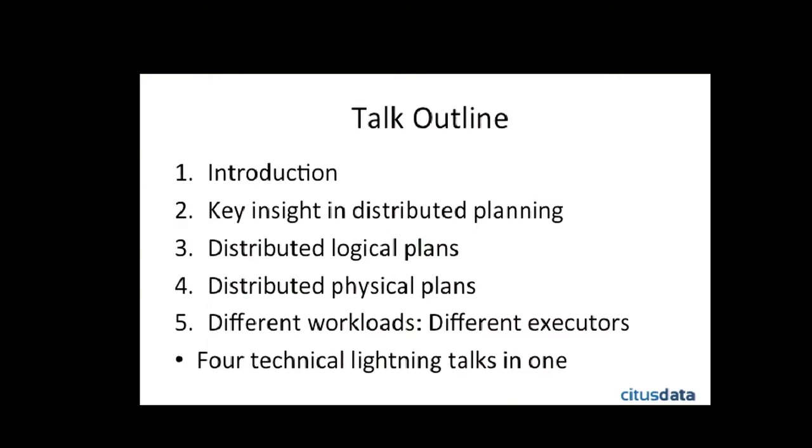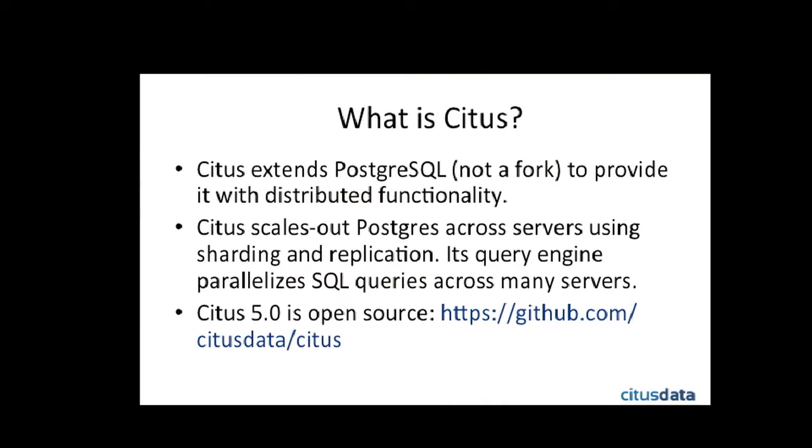One adjustment I could make, if everybody is cool with it, is instead of four technical lightning talks, I could do three of them, and that will give Marco enough time to show you something futuristic, like from the future. What does everyone think? Four technical lightning talks or three technical lightning talks and one really cool demo? Well, the idea is you can take any database and scale it through Postgres. Yeah? OK, so let's go with it.